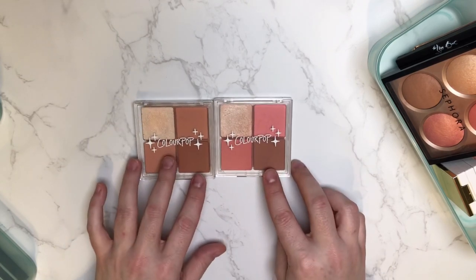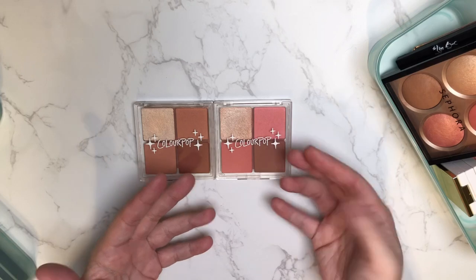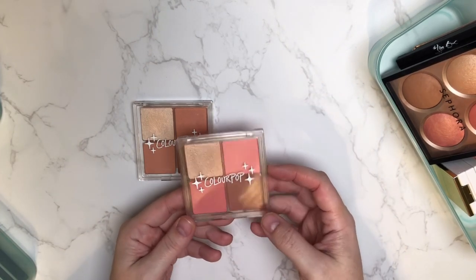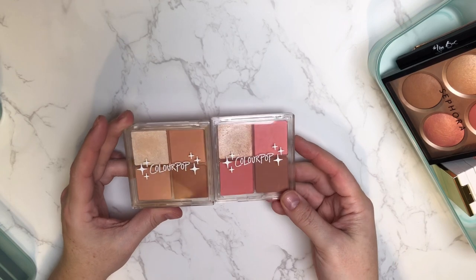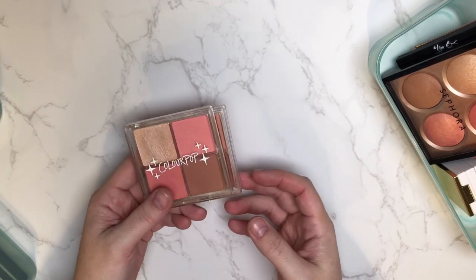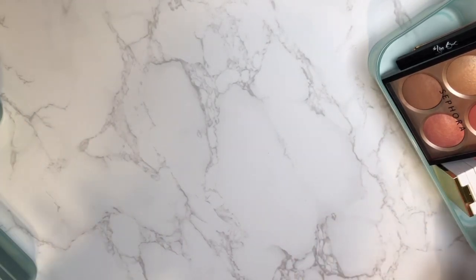The problem I have, there's nothing wrong with them or anything, but I think it's just easier sometimes to pull out single blushes. This square is just a little bit small for my blusher brush, and I don't like mixing the products together, but if I was in a pinch or actually getting to go somewhere, I think these would be really nice. Plus, I just got them, and I haven't even done a video with them, so we're gonna keep those. So far, I'm not doing the best.